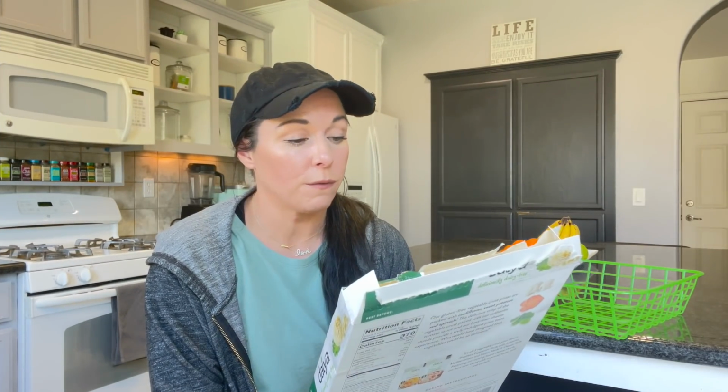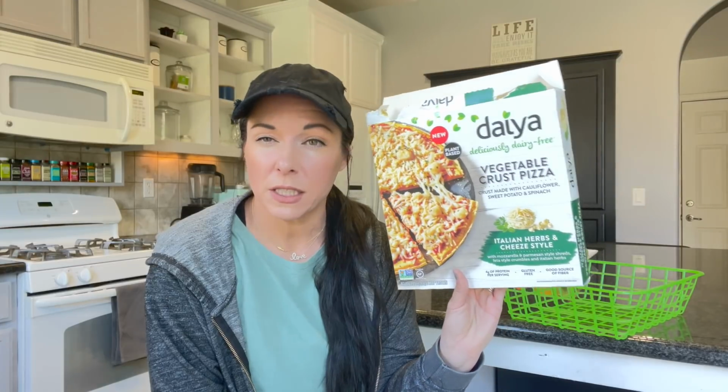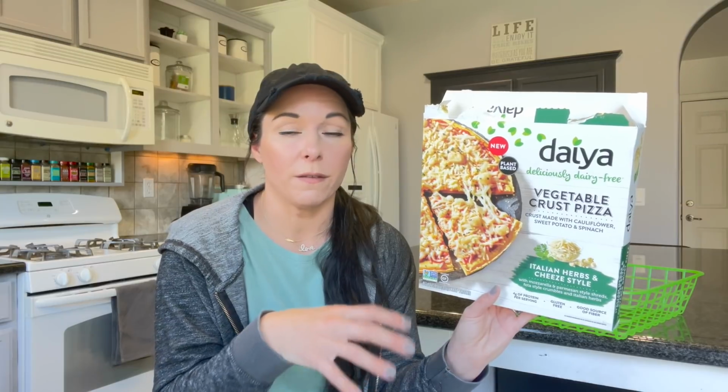Okay, so the last one I have here, I did share with you guys recently on a vlog too. I did pick this up at Sprouts, I believe it was. Daiya is extremely popular now and you can pretty much find it anywhere, but this is one of their newer ones. I had mentioned that I was not the biggest fan of Daiya in general when they first came out. I did not love their cheeses. But they have reformulated and they are so much better.